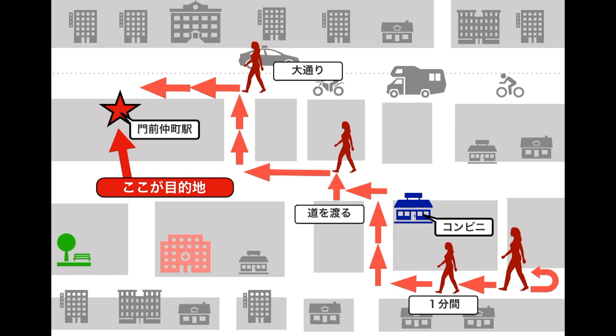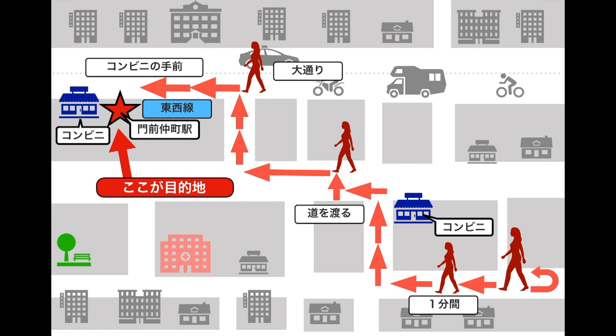Great, thank you. Do you know which line you're taking? I think it begins with a T. The Tozai line? Yeah, that's the one. In that case, make sure you take the entrance that comes up on your left-hand side. It's just before the Family Mart. Excellent, thank you so much. No problem. Have a good day. You too.